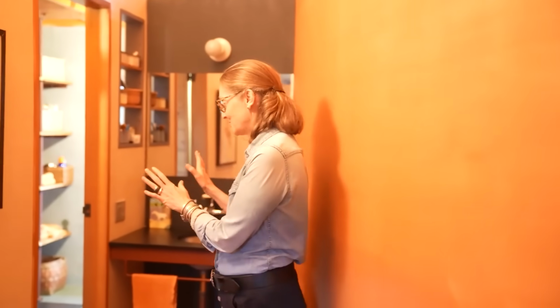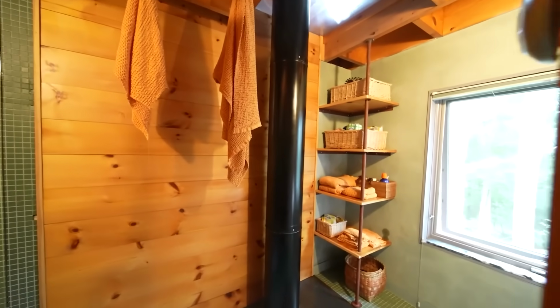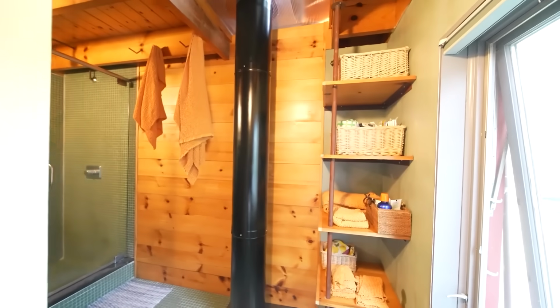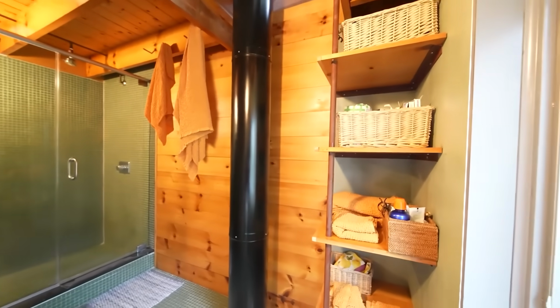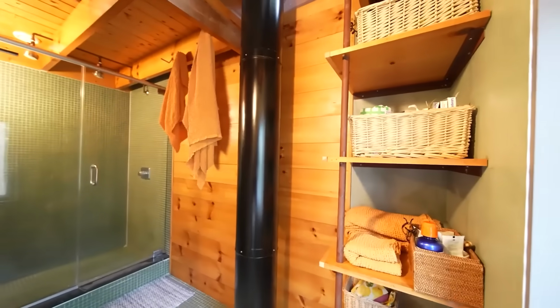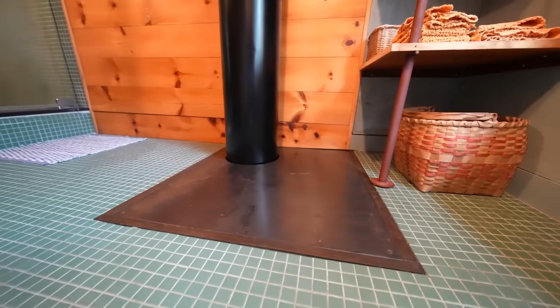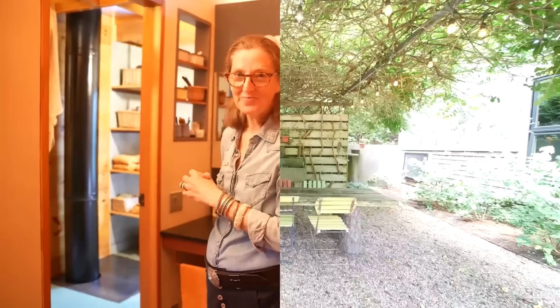So this little space feeds down into here where the chimney from that Malm fireplace that you saw in the living room had to go somewhere, and we don't have any thick walls to hide it in. So it runs right through the bathroom and puts off a little bit of heat and has a steel plate on the floor. And so we're bringing that aesthetic of the pine boards and the steel and the plaster upstairs from down below.